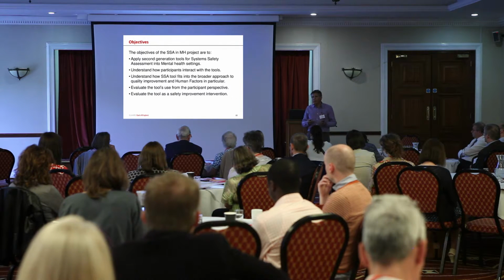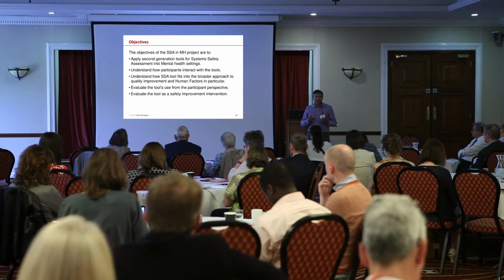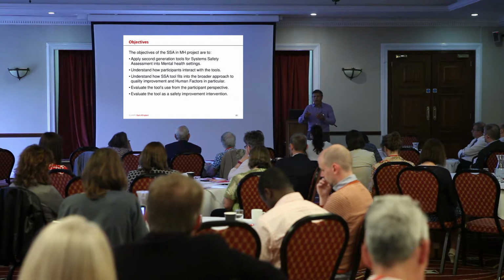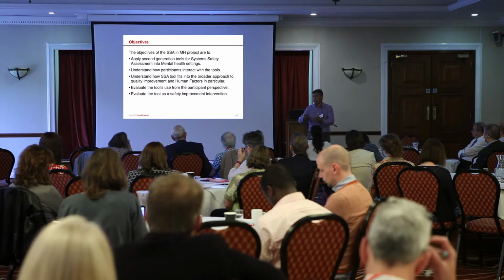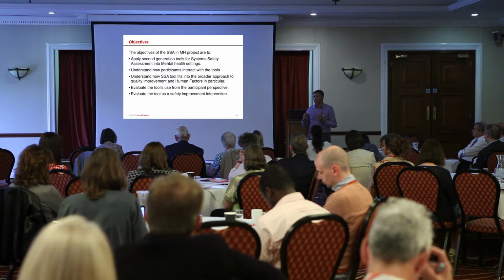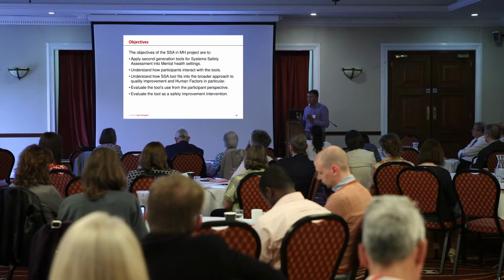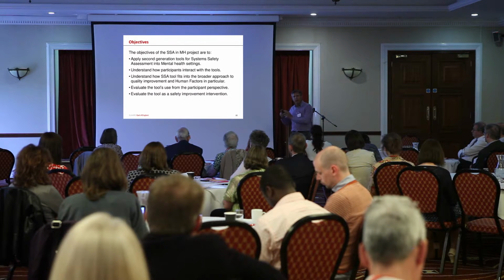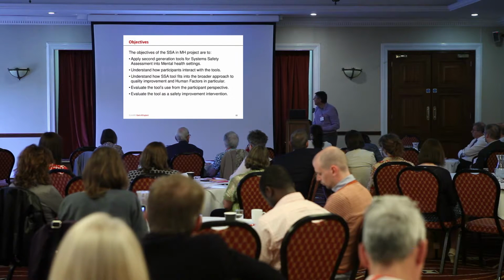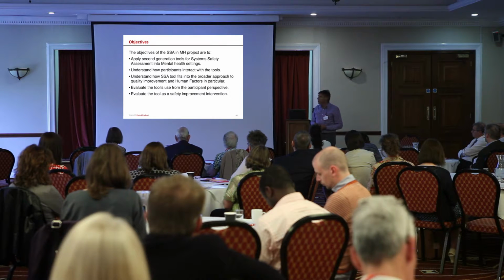Some of the design principles we can employ are, for instance, how desirable things are. So a design criteria might be, do people find this approach desirable to use? Because if they don't find it desirable, if it doesn't fit with their own schemas, then they probably won't use it. So it's not simply about the technical side of things. We've got to make sure that it's useful, usable, and more importantly, people want to use the tools. Finally, we need to evaluate the tools for safety improvement interventions.